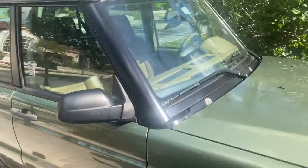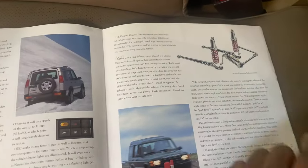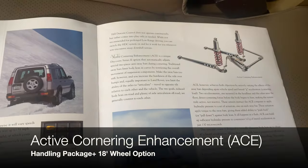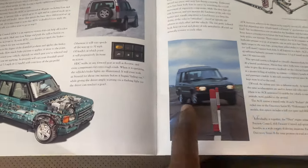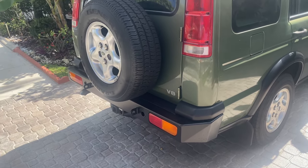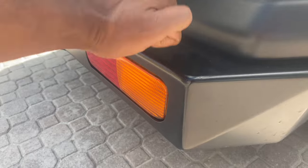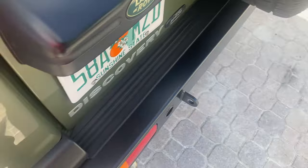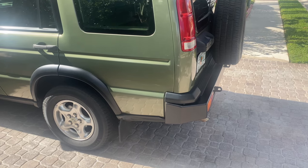This particular model does not have the ACE cornering enhancement. This is the ACE cornering enhancement. Not an air suspension, but it's actually a way to automatically adjust the sway bars in the back. It doesn't really do that. As some of you may know, the original Land Rover came with plastic rear bumpers. But if you look closely on this one, you have steel bumpers. This was definitely one of the better modifications to make on this vehicle because it just makes it a little bit more durable.